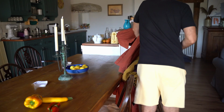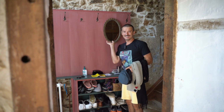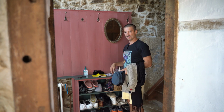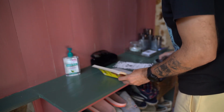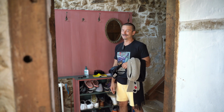This might also just be a good excuse to clean up all this shoe mess. I'm just gonna dump it in there for now and then we can clean it up and sort through. I do a lot of sorting through from time to time, but life gets in the way.